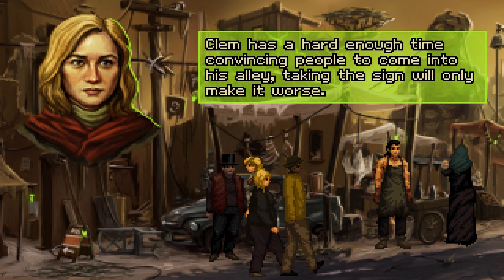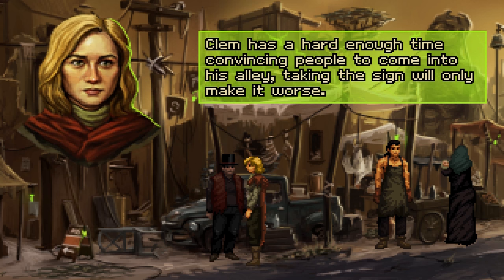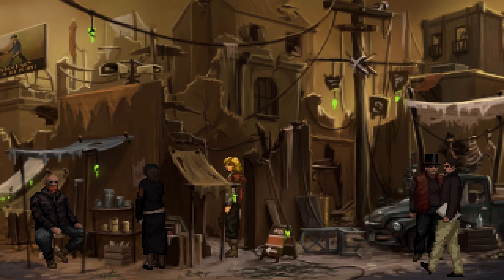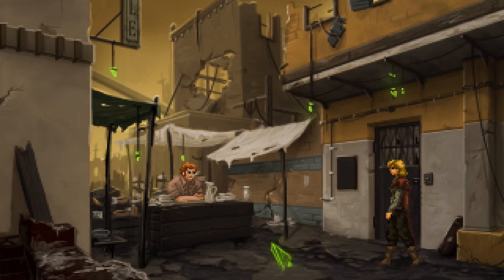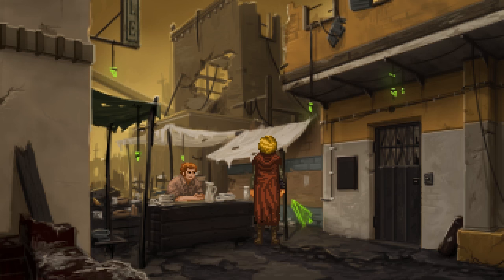Clem has a hard enough time convincing people to come into his alley. Taking this sign will only make it worse. Oh, yeah. Clem has a hard time convincing people to come into his alley. Poor Clem. God. I'm going to just play the violin. Hey, Clem, I heard that you have trouble getting people to come inside of your alley. How are you feeling about that right now? I don't think he's feeling too good.